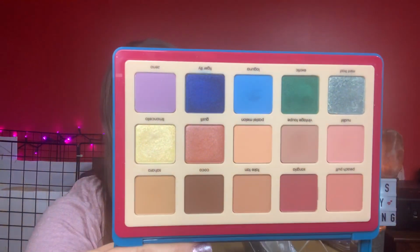Next on the list is most expensive, which is a new palette of mine, and it is the Natasha Denona Tropic palette. Now, I did not pay the $129 price tag that this is. I got this, I think, $64 on sale, and it is a pretty palette. I've used it 3 times now, I think, but it is gorgeous. And I did buy the mini too. I don't know why, but I did. And there are the shades.